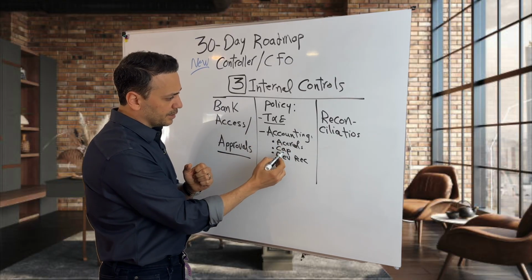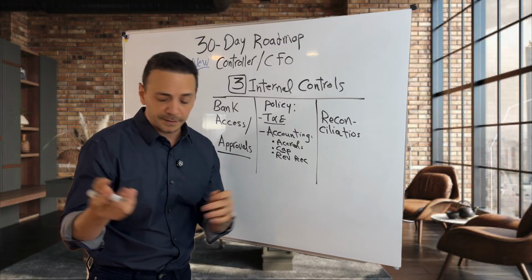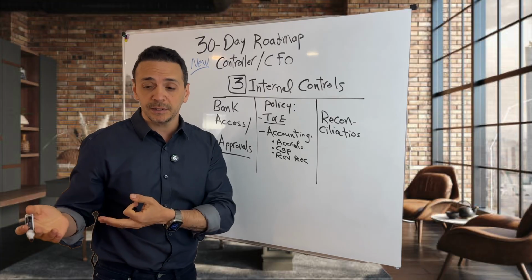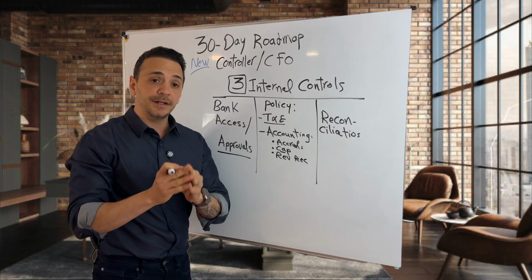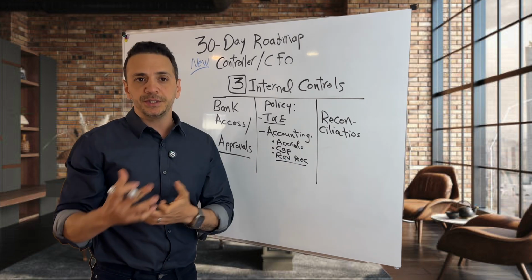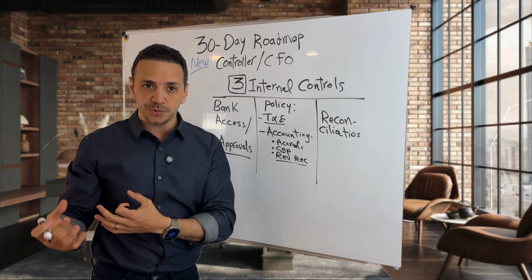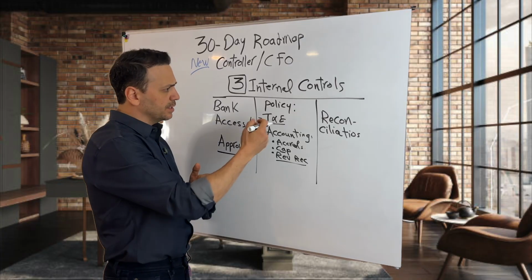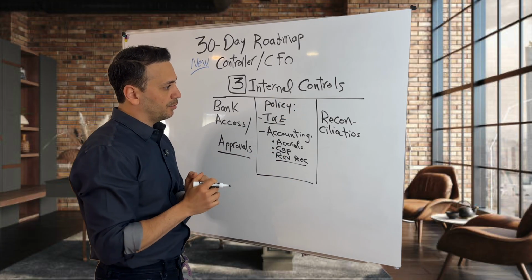In the same accounting policy, I would have a capitalization policy. It might say that for laptops, we are just going to expense them, not capitalize and depreciate them. And in the same policy, I would have a section for revenue recognition that details the criteria, based on the type of business we're in, by which we recognize revenue under ASC 606. So this is what I like to have as a bare minimum for the company in terms of policy.